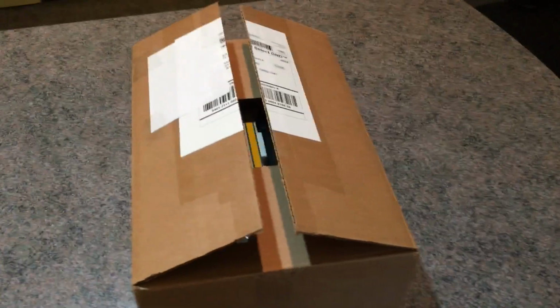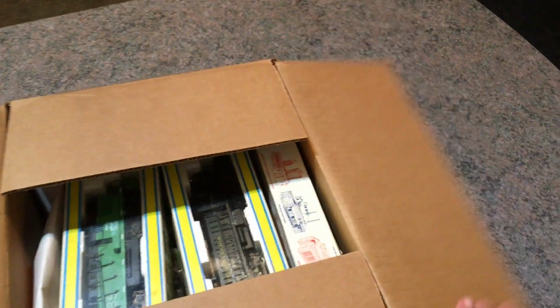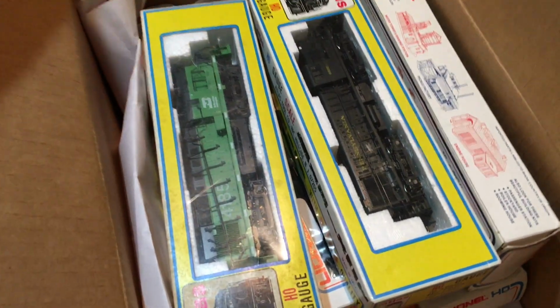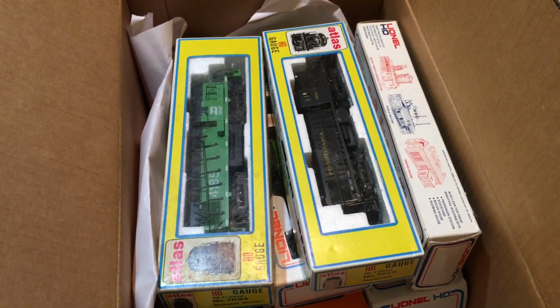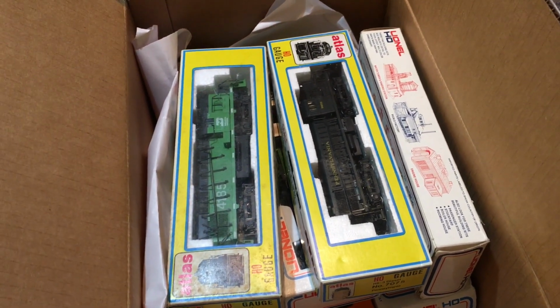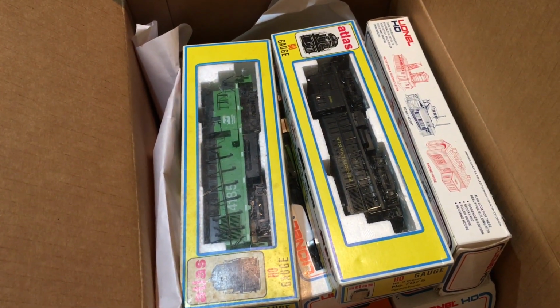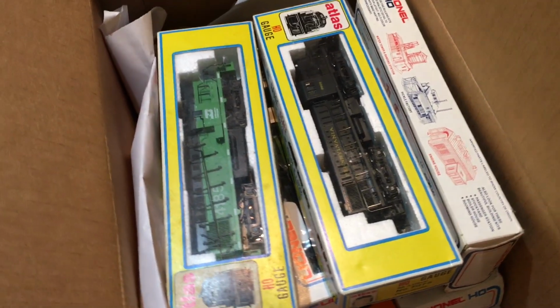And this is another nice lot that I came across, and it featured two of the HO Atlas made by Kato engines. Now on the pictures you couldn't inspect them. I wasn't even 100% sure that it was the right thing, but now that I have them here, I know this is exactly what I wanted.